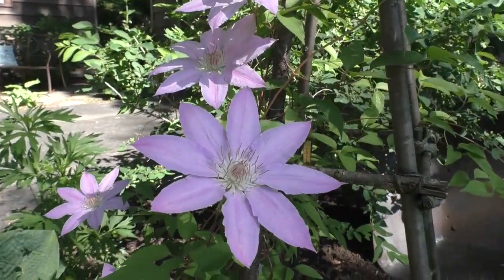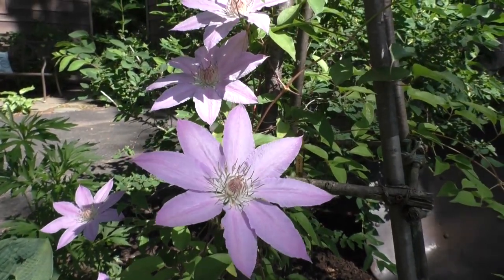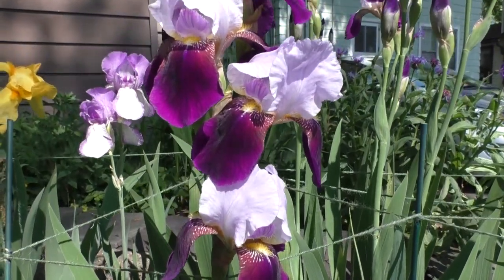For instance, this beautiful clematis came from Ogdensburg on Black Lake, my friend Beth. And as we go into this part of the garden, you'll see some stunning iris, and the iris are from a neighbor on Winona.